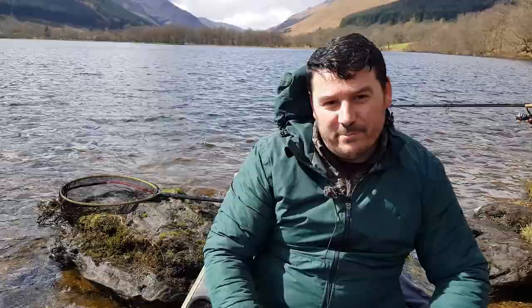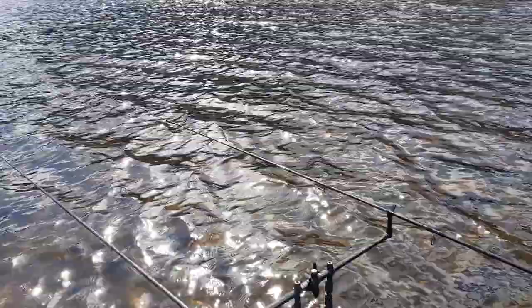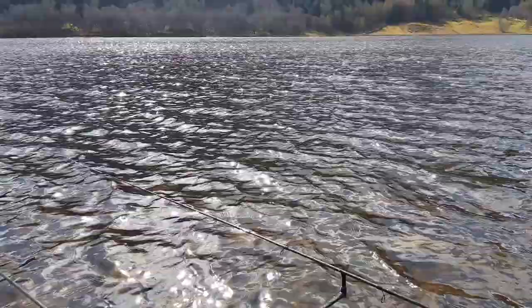Rods propped up on tree branches, cast in and left for hours at a time. No one likes to see that. That's not what we're looking for. So the setup, I think, is quite important.